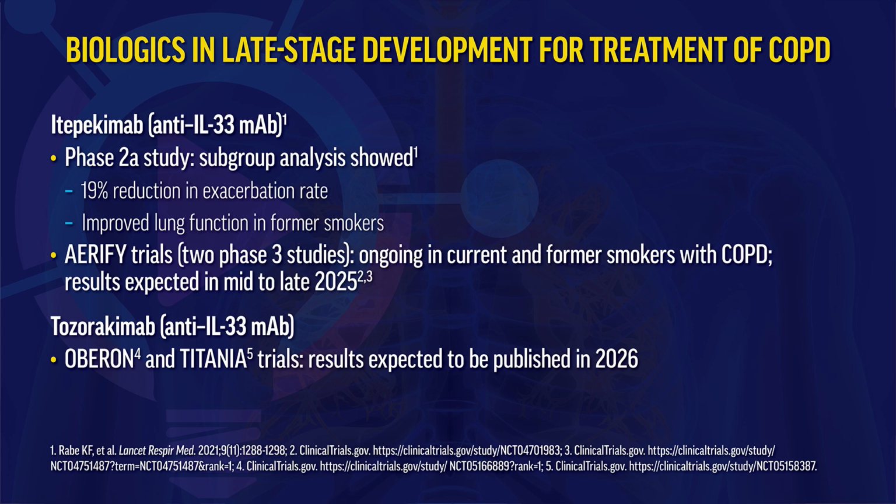But interestingly, when the study leads looked at a subgroup of former smokers as opposed to current smokers, they found a 42% reduction in exacerbation frequency as well as an improvement in lung function in former smokers alone. Based on these results, there are two ongoing phase 3 trials, 85-1 and 85-2, predominantly targeting former smokers with COPD, trying to lower exacerbation frequency. 85-2 also is looking at current smokers in a small subset, and both these trials are expected to read out in mid to late 2025.